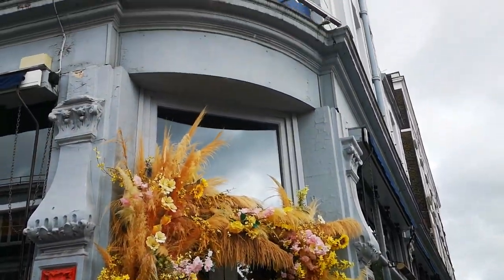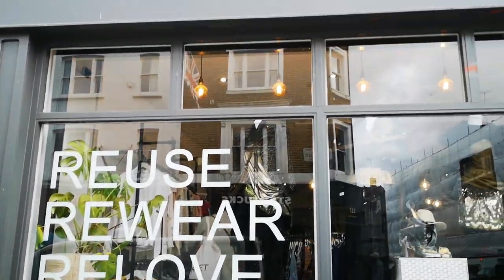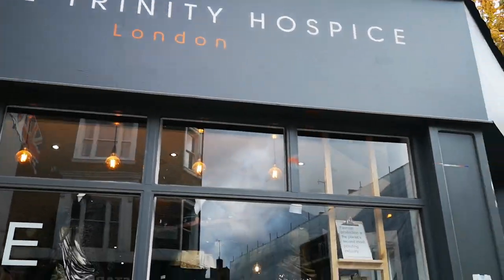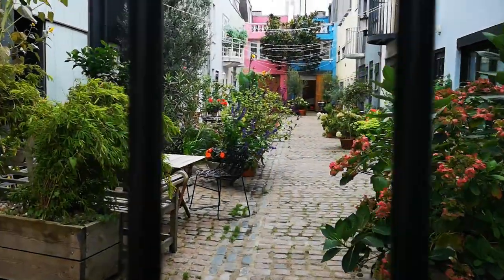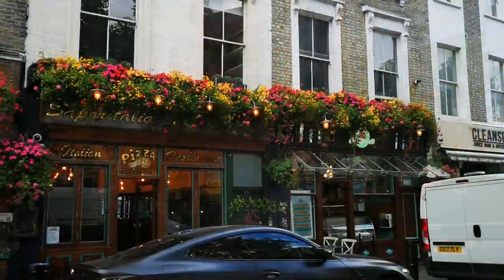And it's not market day today, so there's a bit more room, but there's brilliant vintage shops. And little secret courtyards. And it's very pretty here.